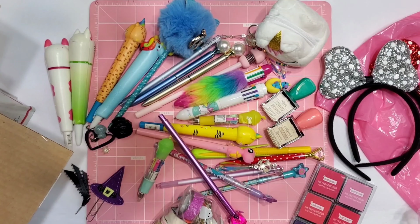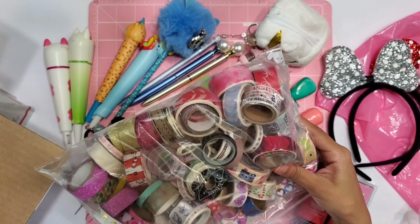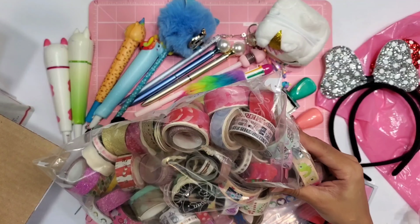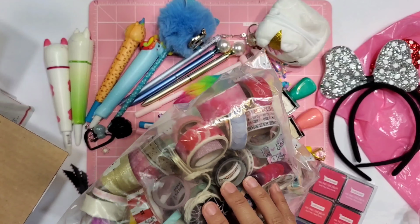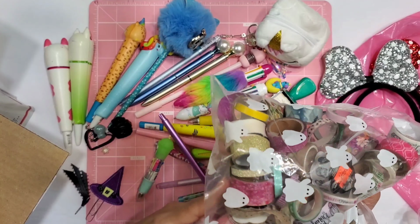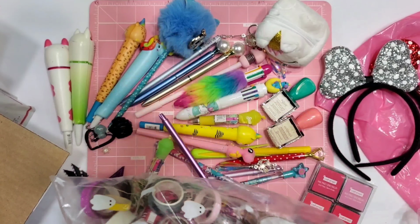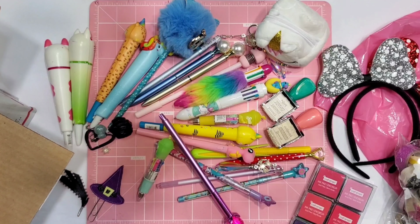Alright, next we have a whole bag of washi tape. I'm not going to open it. There's a lot of different washi tape in here. Oh my gosh, there's some Crafty-licious in there. There's some bows. Super cute. Love that. Thank you.